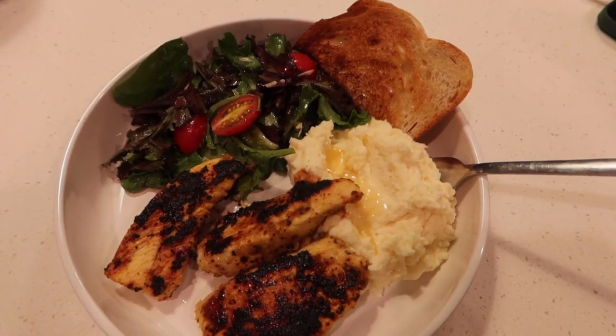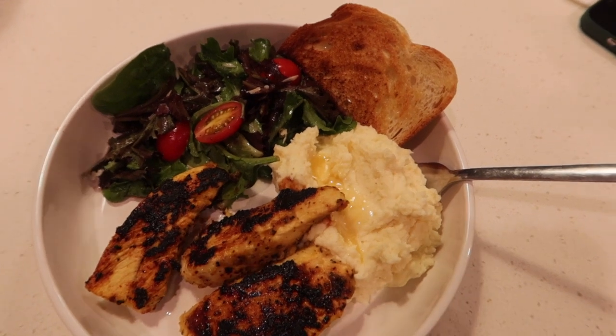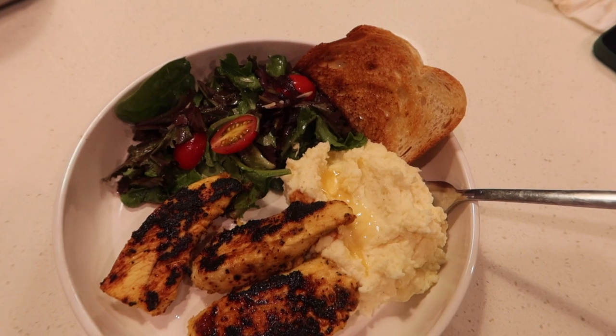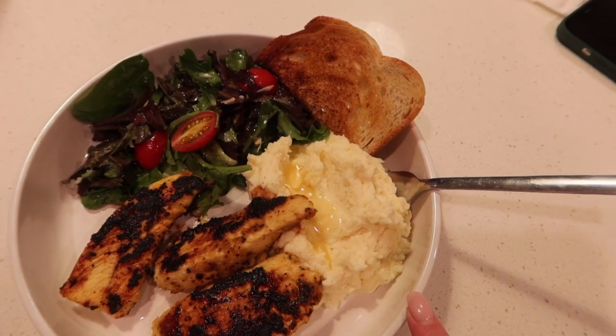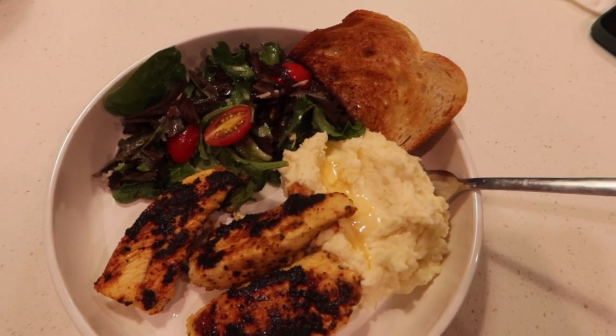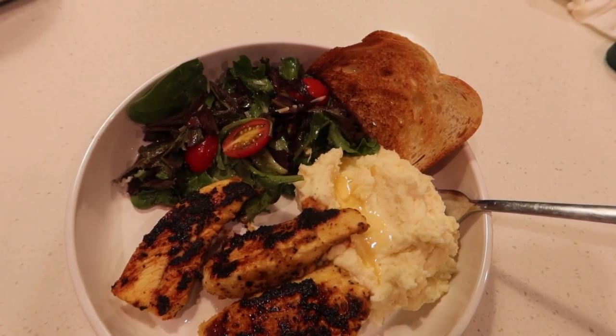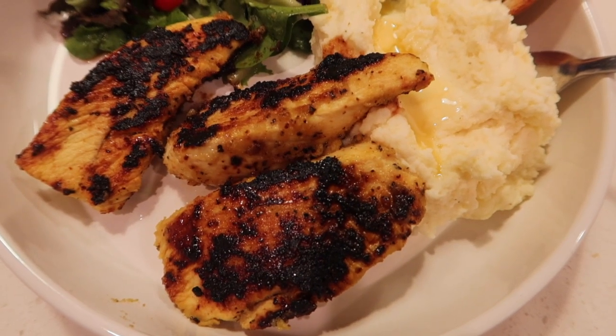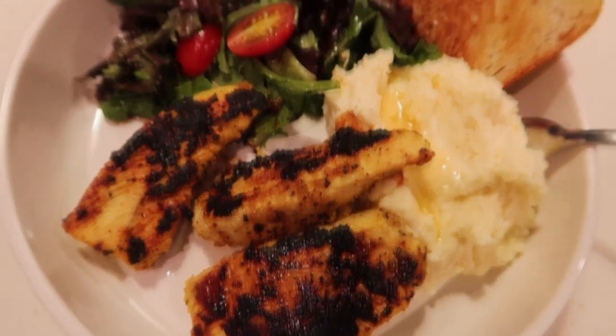Obviously the normal mashed potatoes are super doused in butter and sour cream and cheddar cheese and all these things. I did add just salt, pepper, garlic powder, Greek yogurt, as you guys know. And then what was the last thing I added? Oh, a little bit of Parmesan cheese, just a little bit to give it that traditional mashed potato taste. The chicken is just perfection. It's so zesty and delicious. But this is actually going to conclude my What I Eat in a Day.